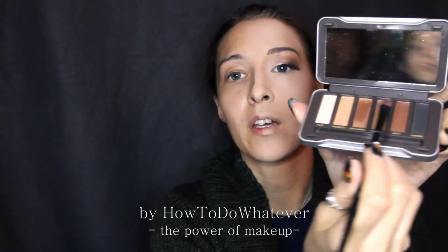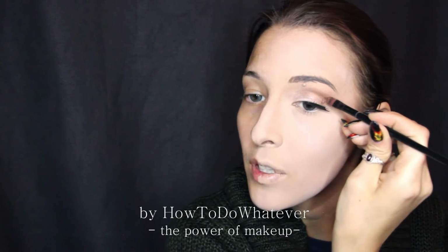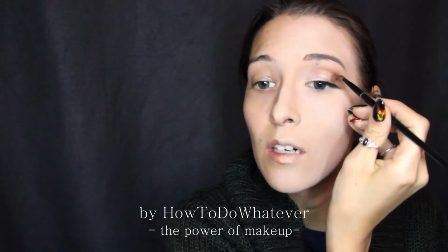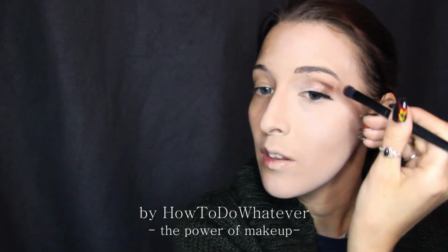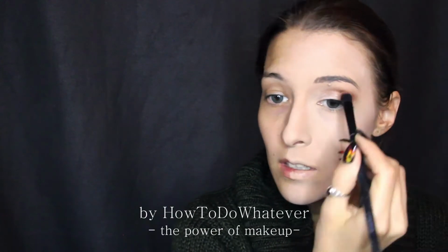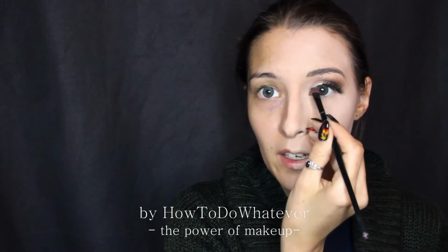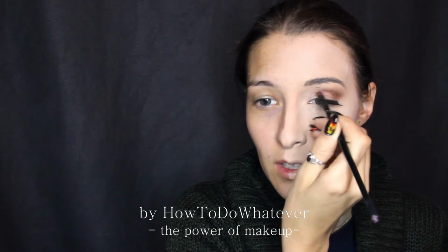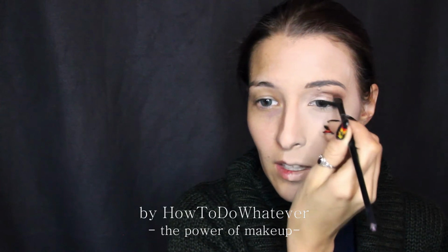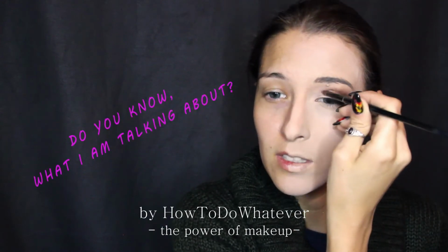I'm going in now with that dark brown, which is called Nutty. So I'm just gonna put it on the edge, just like this. And then I'm just gonna go in and blend it out. Alright, here we go. I have the feeling that I have a quite big lid here, so I'm just dragging the color a little downwards. So it's creating more of a cat eye look, that shape instead of that shape. Not such a curvy lid.